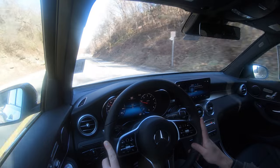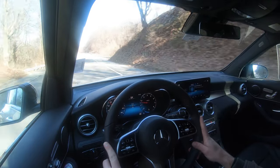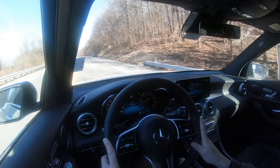As far as cabin noise goes, I do have the air on right now, but quite honestly, we're going 60 miles per hour and it's a pretty quiet cabin, I gotta be honest. I guess it's to be expected since we're in a Mercedes after all, but it is noticeably quieter than some of the other SUVs that I've recently tested. So well done, Mercedes-Benz, for that.